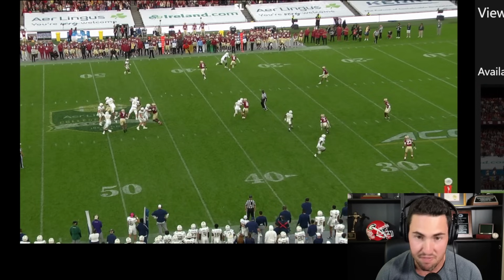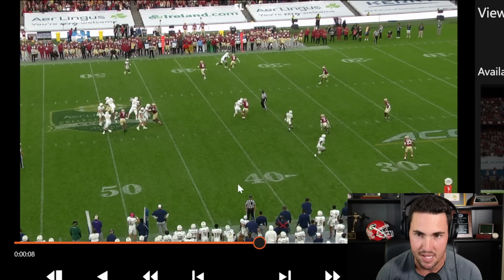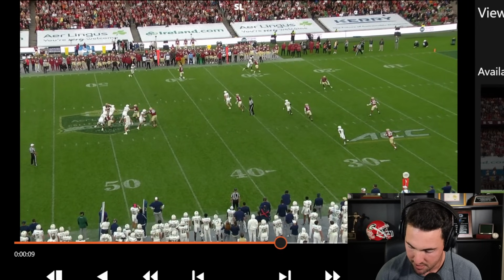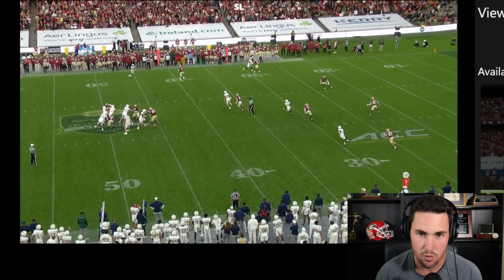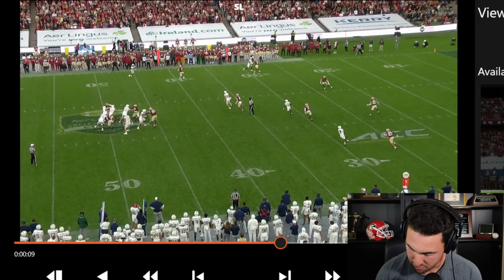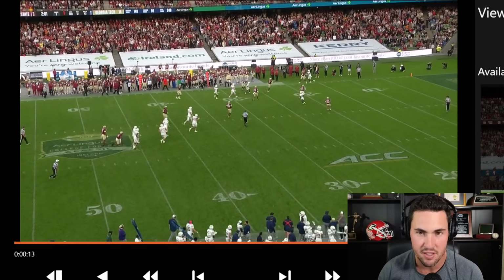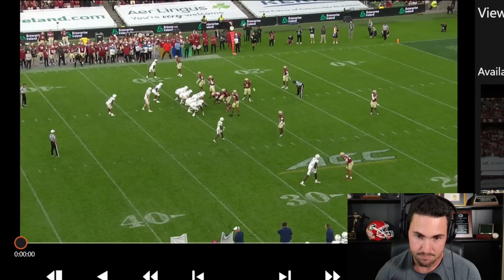Haynes does a good job. You think he feels the pressure. He keeps a good base in the pocket and throws an accurate pass, really accurate pass. Great route, but feeling the heat, third and long situation, throws it on an absolute dart to his receiver. He breaks it off very friendly from the receiver standpoint and gets the first down to keep the drive going.